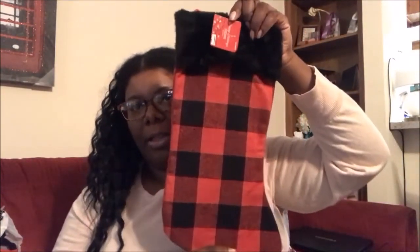Then I have this black and red plaid stocking from 99 Cents Only Store. Then I got this set from Dollar Tree, so it comes with the towel, the oven mitt, and then these oven mitts or pot holders. See, everything's like plaid. And I got this little sign that says Noel. I'm gonna put this on top of my refrigerator.